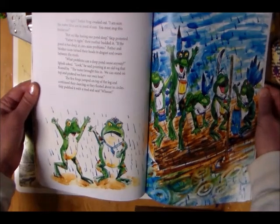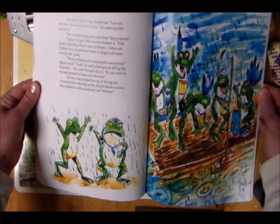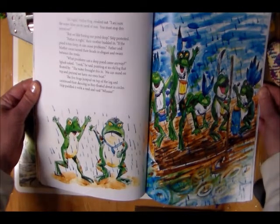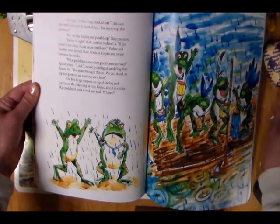"All right," Father Frog croaked out. "I am sure the water lilies are in need of sun. You must stop this nonsense." "But we like having our pond deep," Skip protested. "Father is right," their mother butted in. "If the pond is too deep, it can cause problems." Father and Mother soon turned their heads in disgust and swam between the reeds.